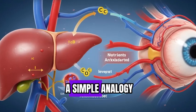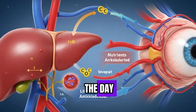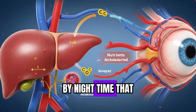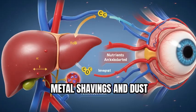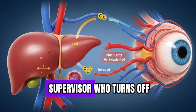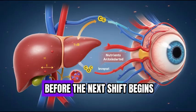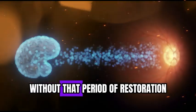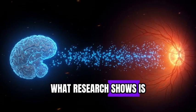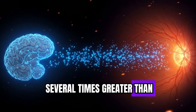Let me explain this with a simple analogy. Imagine your eyes as a workshop that runs at full speed during the day, building and rebuilding visual images every millisecond. By nighttime, that workshop is filled with metal shavings and dust, oxidative stress, and waste products. Melatonin acts like the supervisor who turns off the machinery, clears the debris, and oversees the cleanup before the next shift begins. Without that period of restoration, the workshop slowly deteriorates. What research shows is that melatonin's antioxidant power inside the retina is several times greater than that of vitamin E.